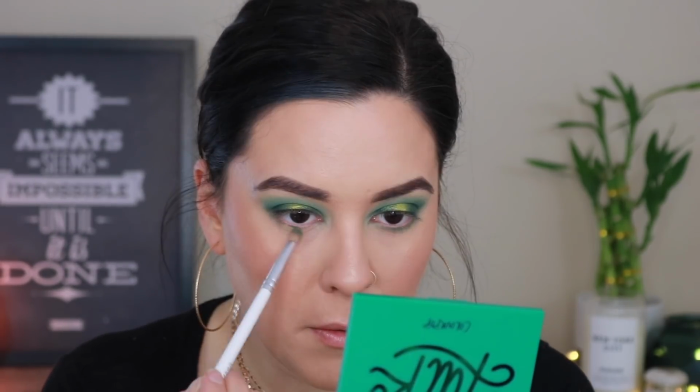All right, let's go ahead and work on the lower lash line. Take this pencil brush right here. This is the JH38. I'm gonna take the shade Kiss My Haas, which is the shade right here. I'm gonna run that along the lower lash line. Don't know what I want to do on the inner corner. I could use that same gold shade. Let's do that. Let's do the gold shade.